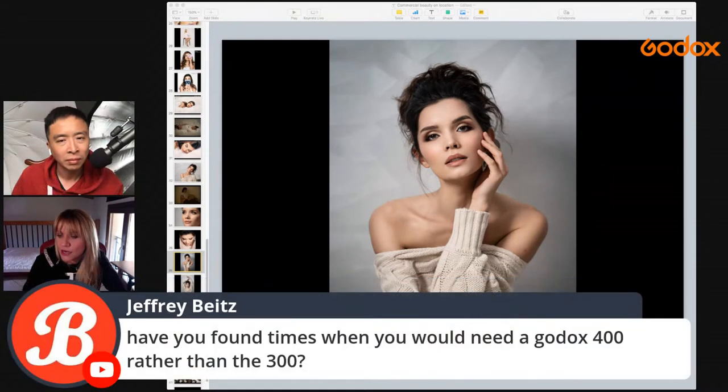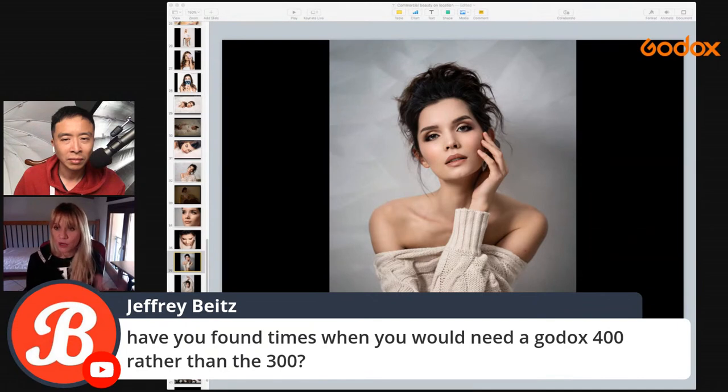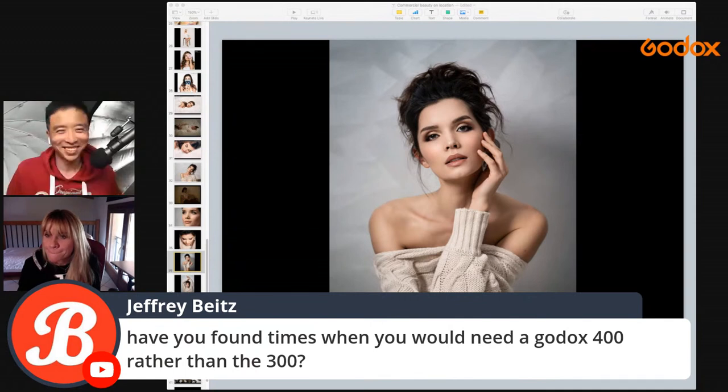Have you found times when you would need a Godox 400 rather than the 300? Honestly, the way I shoot, no, because I'm quite happy, for example, to put up the ISO in order to get more light and control the camera, control the lighting in a different way. I do have 400s in my studio, but I find that the 300 is very flexible and more than enough. So, yeah. It's lighter on our back, too.